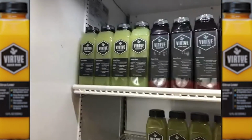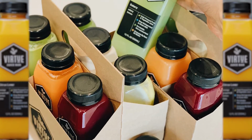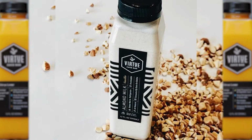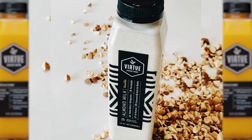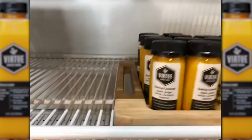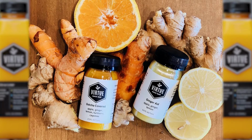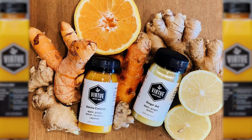This is our grab and go case. This is what we bottle every single day. We do a discount for 4-pack and 6-pack of juices. We also have the almond milks, and we have the cold brew that we make here in-house. The wellness shots, like I was saying, the Gotcha Covered is probably our most popular. That has apple, ginger, lemon, turmeric, and cayenne.